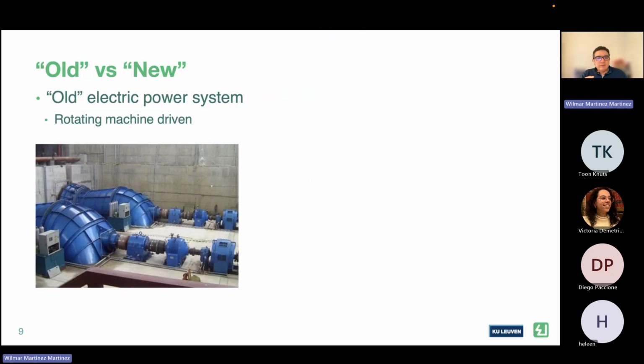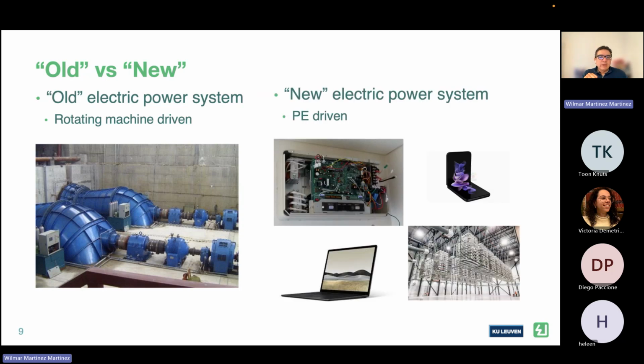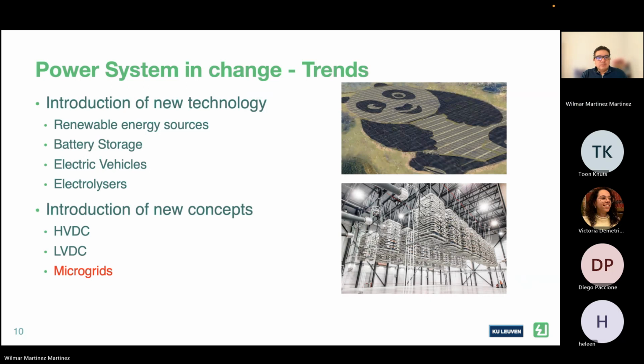We have this change between the old and new power systems. You know that in previous decades we had a system dominated by rotating machines, and today we have a more power electronics driven power system. We have plenty of DC loads, we have plenty of DC sources, and AC as well, so we always, or in most cases, need a power conversion in between. We have these trends, with new technologies like renewables, battery storage, electric cars, electrolyzers, so power to molecules, so to say. And we have new concepts like high voltage DC, low voltage DC, which you already heard in the talks from Johan, and also the concept of microgrids.